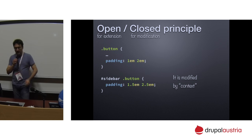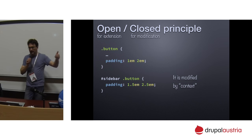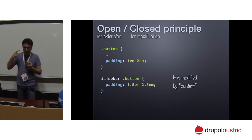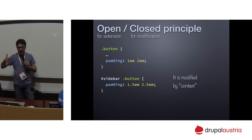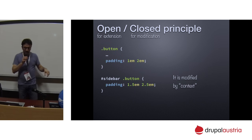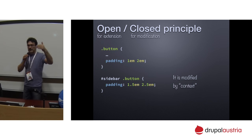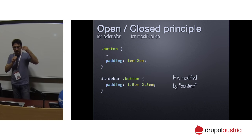So here's an example. Again, we have a button class here. We have a padding of 1 em and 2 ems. But we move this button into the sidebar, and we want this button in the sidebar to be a little bit larger. So we set the sidebar button padding to 1.5 and 2.5 em. But this time, we modified our base class, which means that any time we have a button in the sidebar, every button has to look like this. This is not good. It's leaking your code. It's repeating it. It's hard.